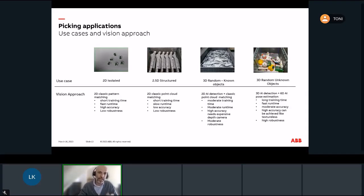Moving to random known objects. So we could say that it has moderate training. I will explain later on how we are doing this training. We have moderate runtime, increasing little by little the computing needs. High accuracy in case of using expensive or high accuracy point cloud cameras, and moderate robustness depending on how we are picking the objects, which is the algorithms that we are using, or in case that we are using AI in some cases.